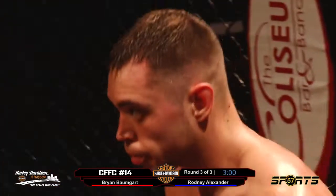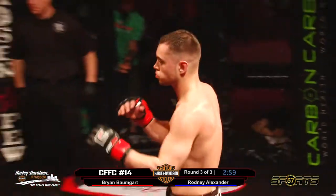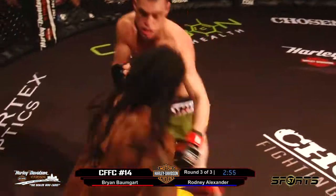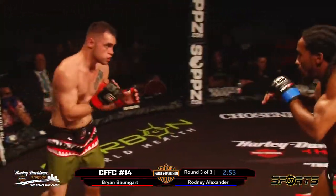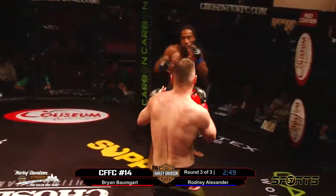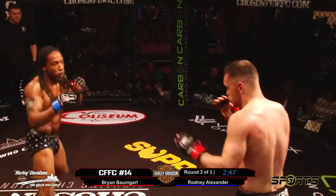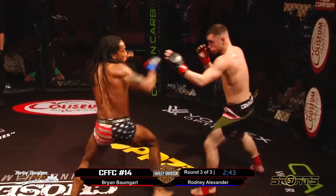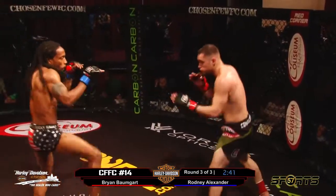Alexander looking to stay undefeated, while Baumgart is looking for his first amateur win. He is 0-1. A flurry there, and it's Alexander getting the better of that exchange once again. Yeah, opening up with some straight strikes down the middle.